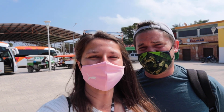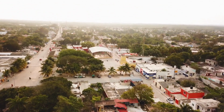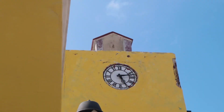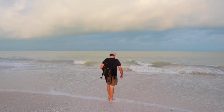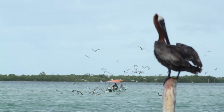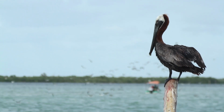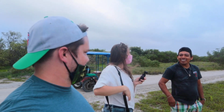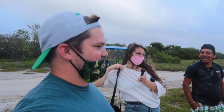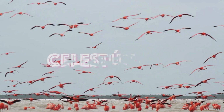Welcome to Celestun. Celestun is a sleepy fishing village on the west coast of Mexico's Yucatan state. This is a place we've been dying to get to for a while now because of its large flocks of flamingos. But we found out that there's way more hidden secrets about this place. So far, visiting Celestun has been one of our favorite experiences since moving to Mexico, and in this video, we're going to cover what makes it so amazing and why you should visit.